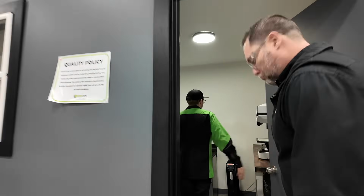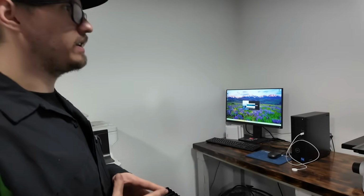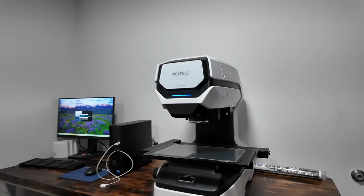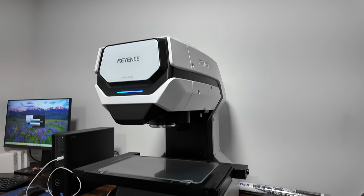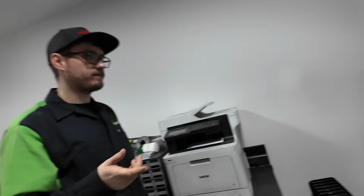Now when these are done, they're not actually done. So let us show you the next part where we verify the quality. Quality control. So right here, we have our Keyence LNX series mini CMM. That's what I call it. It's actually calibrating itself right now, so that's what you see. It's a very high precision measuring tool that measures in microns of an inch. It uses light technology, laser technology, and probe technology to measure our parts.